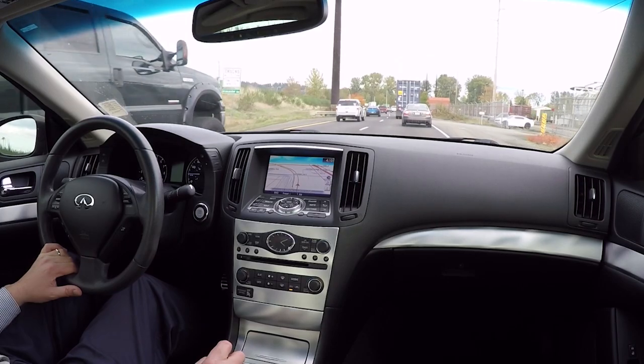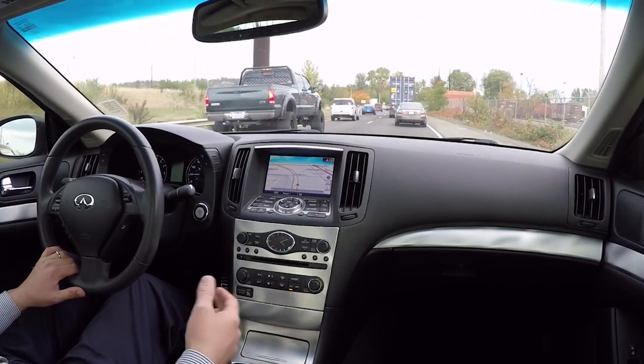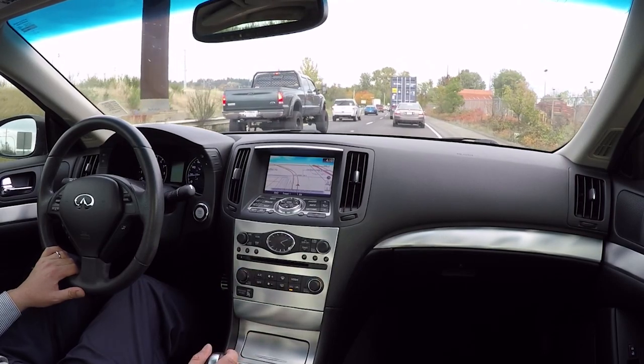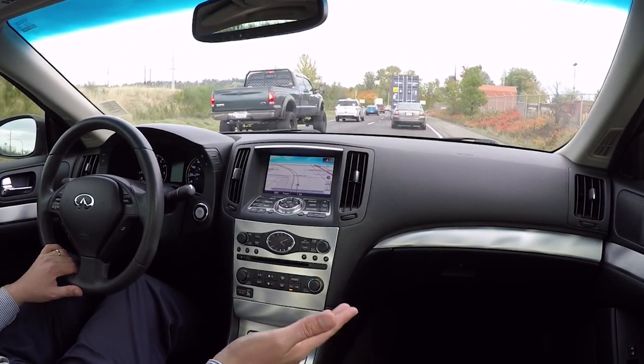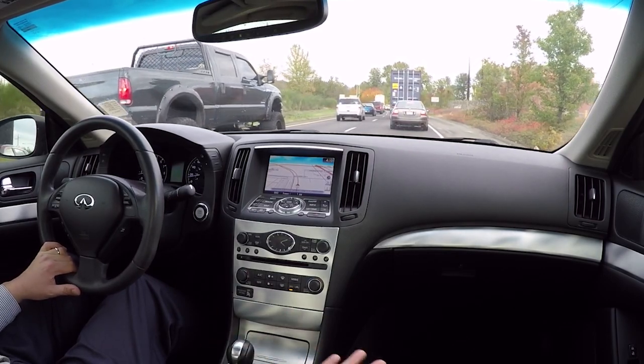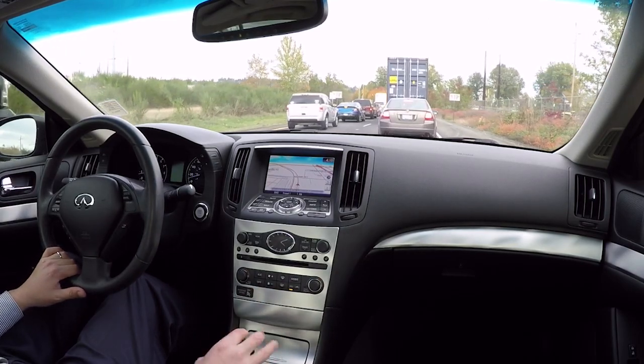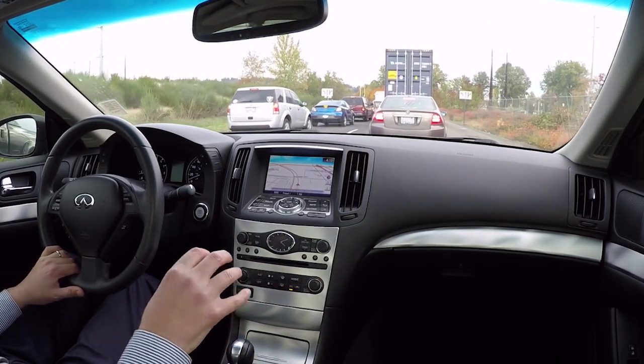Even the non-IPL versions are excellent. The regular sport models you can get with manual transmission, they don't make quite as much horsepower. It's 336 versus 348 with the IPL. You still get the sport tuned suspension package with a regular sport G37. You don't have quite the fancier suspension of the IPL.